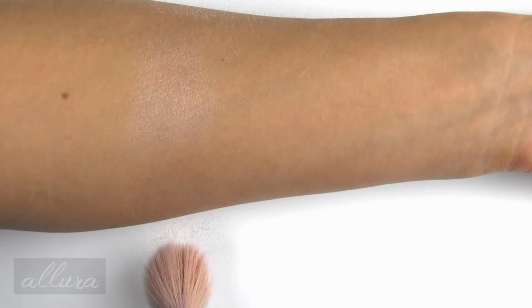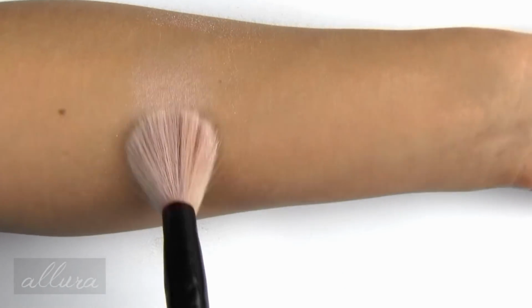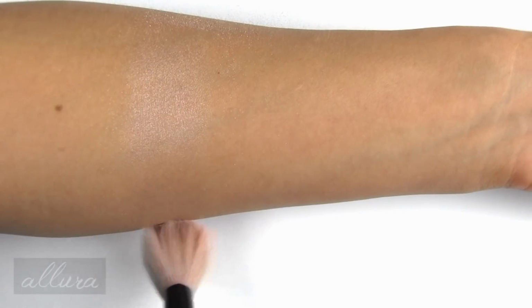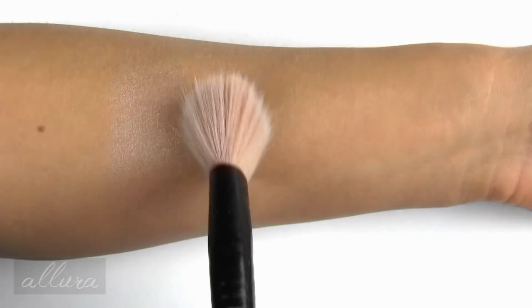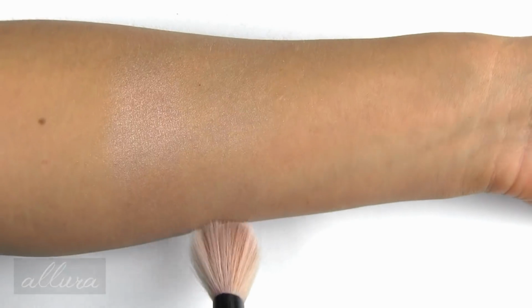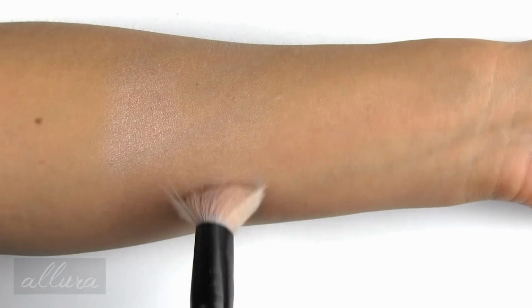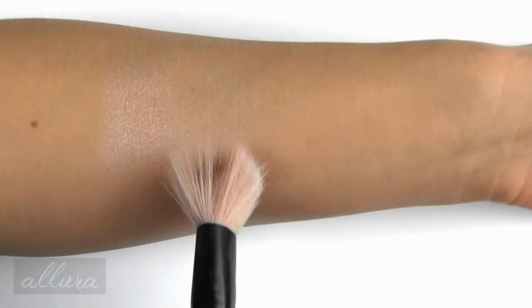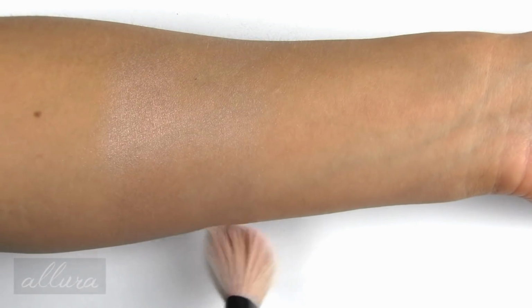The slightest hint of maybe pale champagne. Again, very good payoff on the first swatch. I'll add just a little more for a layer. Second up is Diamond Lily, which looks like a steel blue in the pan. On the skin, it comes off as a silver with the slightest hint of blue.